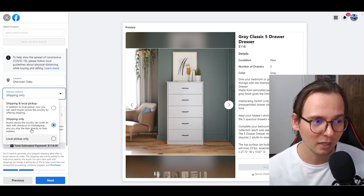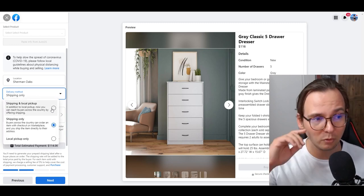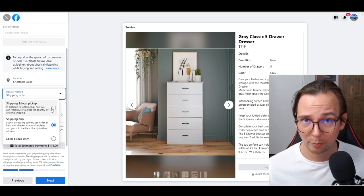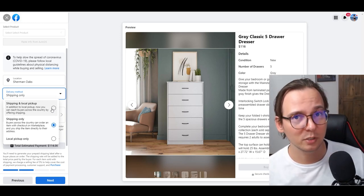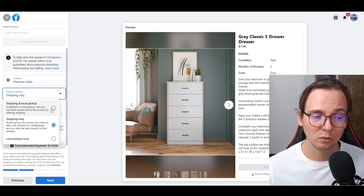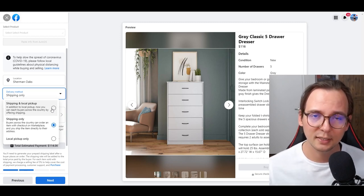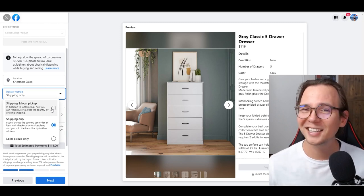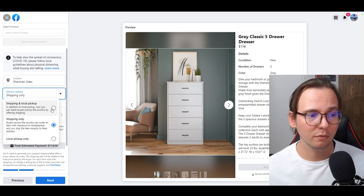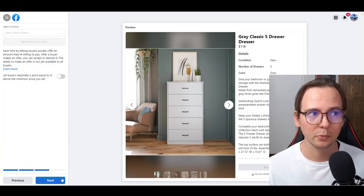We wanna ship it, okay? So we'll go with shipping only, or go with shipping and local pickup. But if people ask you if this is available for pickup, say, hey, I only ship this product. Sometimes it's good to go with the local and shipping together, because Facebook kind of pushes the local listings to locals. So you can get an initial boost in views if you do that. But for our example, I'm just gonna go with shipping only. And I'm gonna go with next.